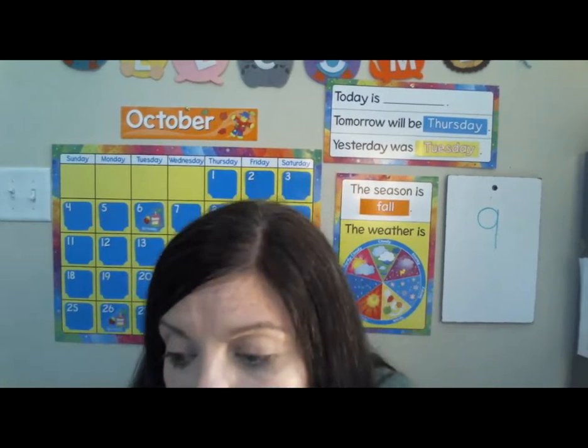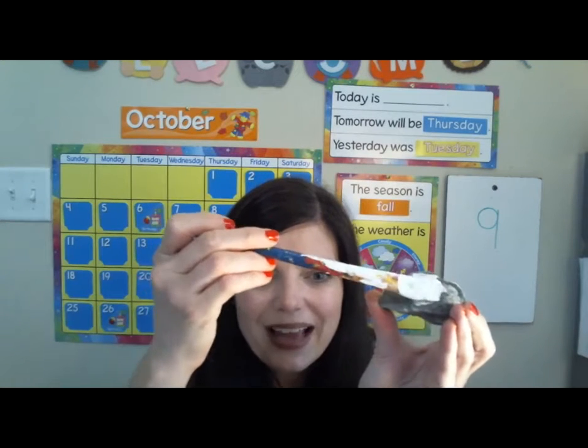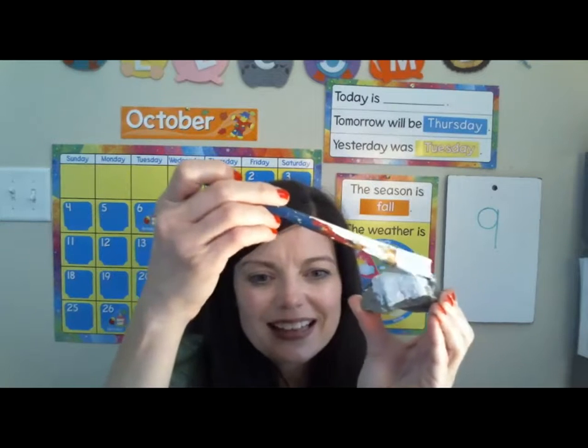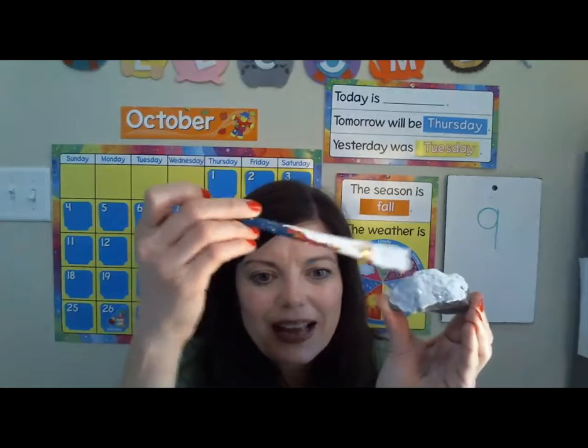Okay, now I want to see if we can talk about our color for this week. And I have a special craft I'm going to show you. So our color for this week is the color white. And I have some white paint, and I'm going to paint this rock. So tell me once more, what color paint do I have here? I have white paint. Now you can use any color paint you want to paint a rock. This is a fun art project for you today. But I chose white just because I wanted us to review the color white today.